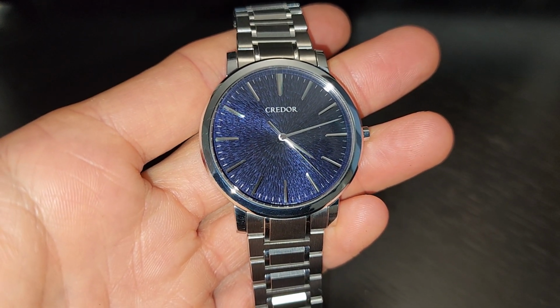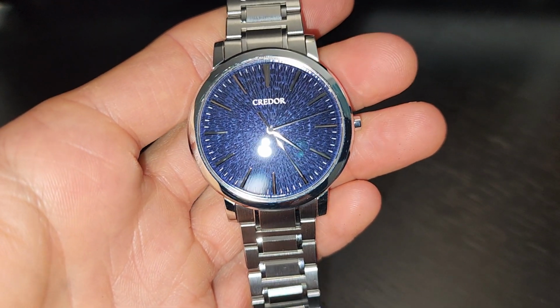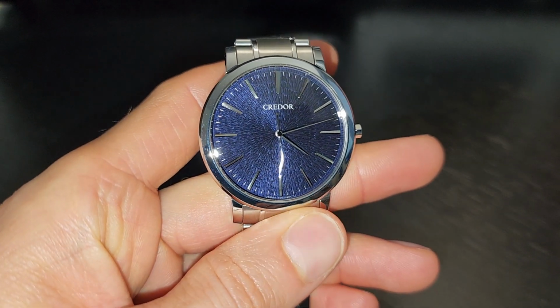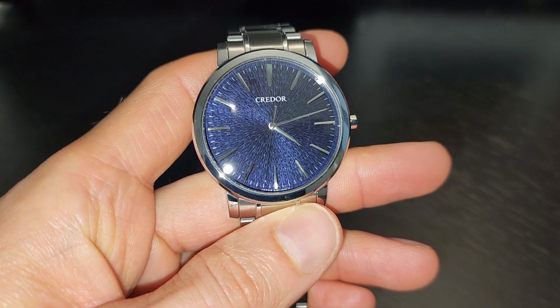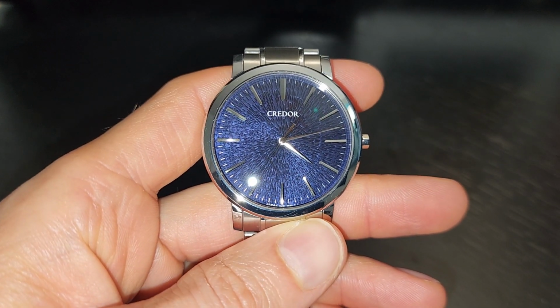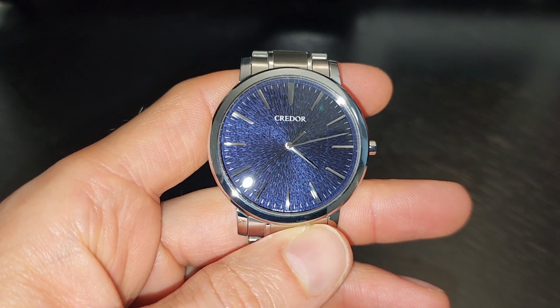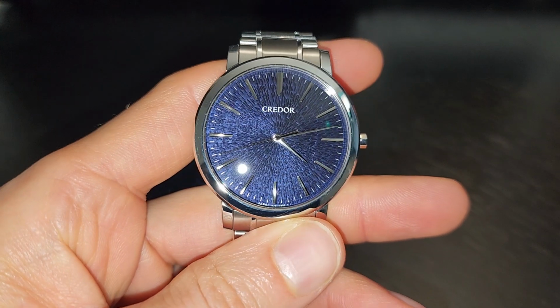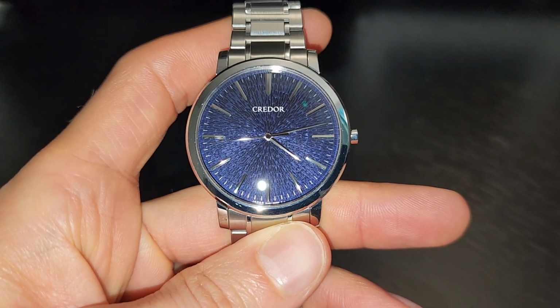And this one, kind of a special one, out of left field. Something that I did not necessarily anticipate showing up in this form in my collection. So today we're talking about the Credor SIGNO, reference GCAR971.